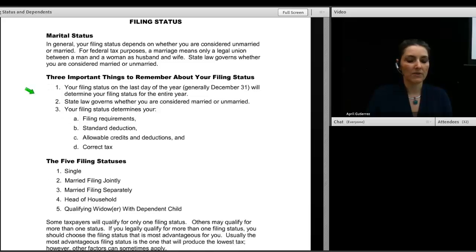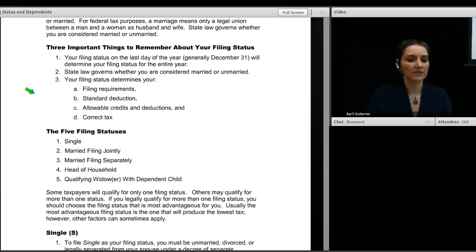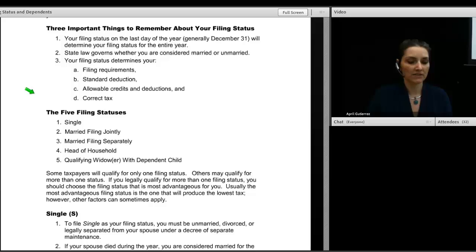So the IRS does not recognize a same-sex marriage, even though at the state level that may be recognized. And there's a variety of states that do recognize same-sex marriage and/or domestic partnerships. There are 3 important things to remember about your filing status.